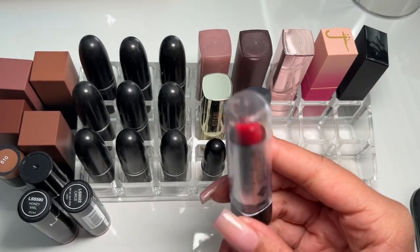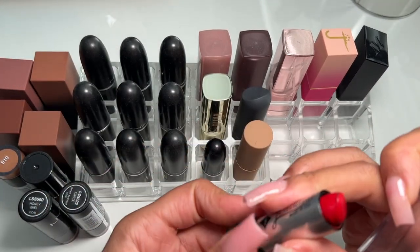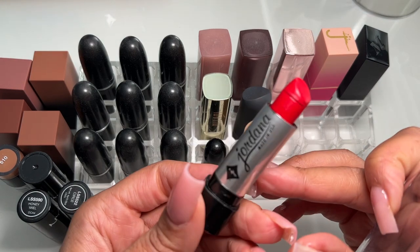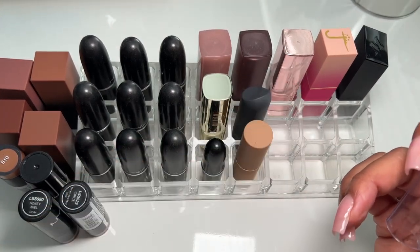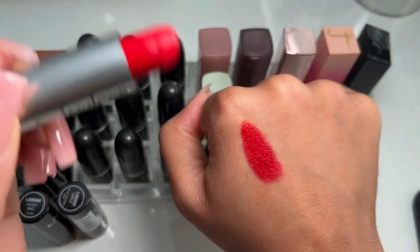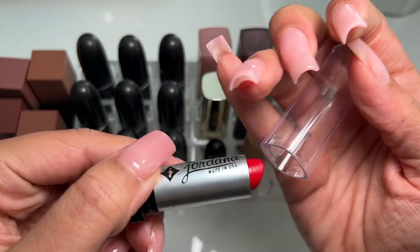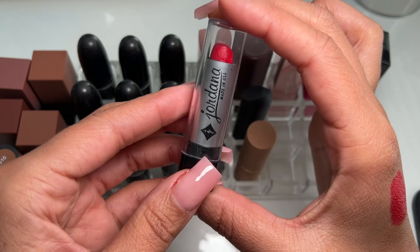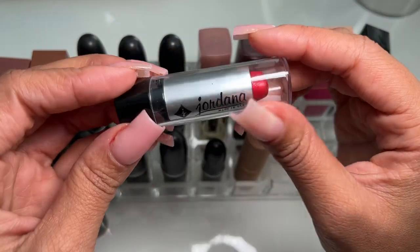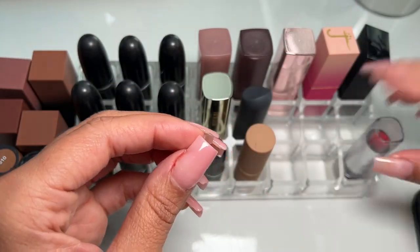This is my first lipstick I think I ever purchased, and it's probably over 10 years ago. Believe it or not, it does not smell. It's a cheapie. It was from the beauty supply store, and it's called Radiant Red. I'm probably gonna just let it go, but it's one of those nostalgic things where you just want to keep it. I guess I'm keeping it for sentimental purposes because I know this was my first purchase, it doesn't smell, and it still looks pretty. So yeah, I'll probably keep that.